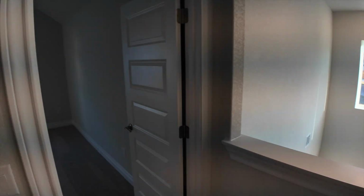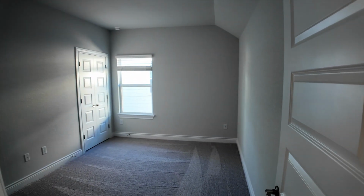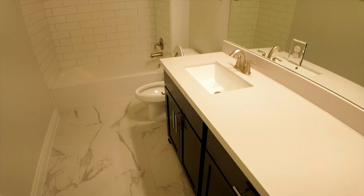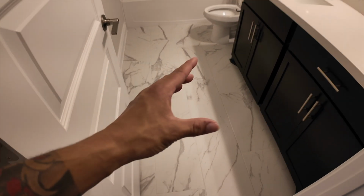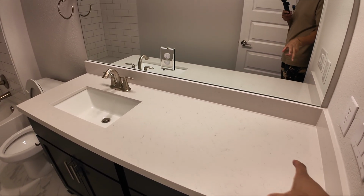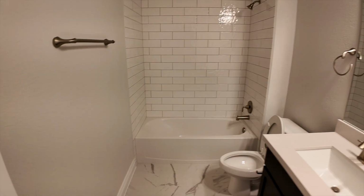I like the fact that they put the 2 guest bedrooms upstairs again in this floor plan, just like they did with the first one. And they both are gonna share their own bathroom, and they have their own little loft area as well. See, they share a bathroom, has the same type of luxury tile right there on the ground, and they still have some pretty decent counter space right there. You have your full tub over there as well.